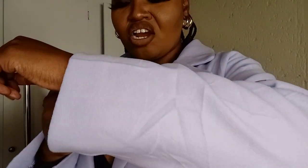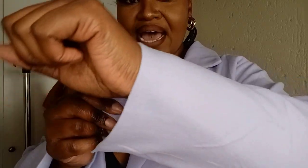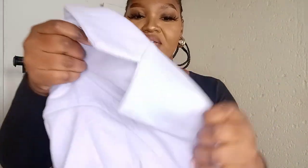In terms of quality, it's not that thick, honestly. It's not that thick, but like I say, you just need to layer your clothing. I feel like with this outfit that I'm wearing today, I would be fine with this because it's not really cold outside. But in terms of quality, like, you guys won't be able to see, but the quality is not that great, but it's a beautiful jacket.